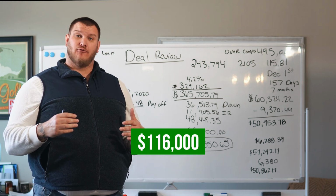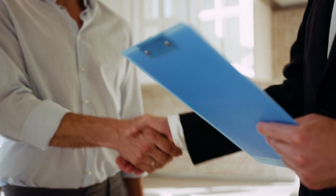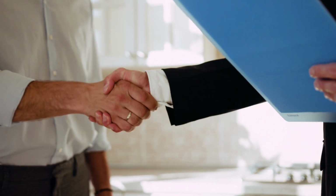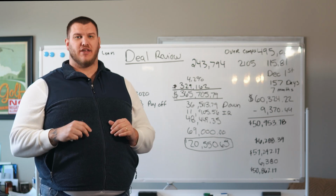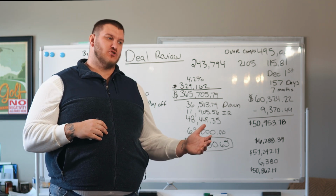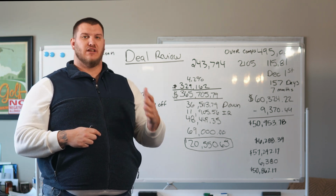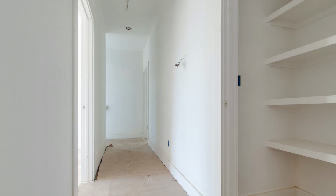This deal came from an agent that we created a good relationship with, and they brought us this deal off market. So it was not listed on the market. We had some interest. They were trying to push it as a build. At the time, I didn't think it was gonna be a good build. So we did a rehab. We were budgeting for a rehab.